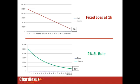Now, this graph tells you the two methods of how you can do your position sizing. The top one is to always have a fixed loss of 1,000 ringgit. That means every time you are wrong in your analysis, you have to get out of the stock. By always losing 1,000 of your trading capital, let's take for example, if you start with 50,000 trading capital, it's going to take you about 46 consecutive losses before your balance goes from 50,000 down to 5,000. That means you can lose 46 consecutive times at 1,000 each to last you all the way down to your last 5,000 ringgit. That is the first model.